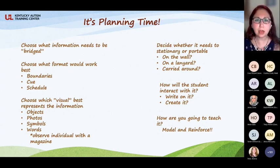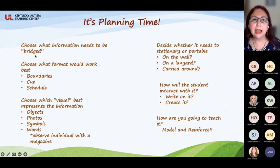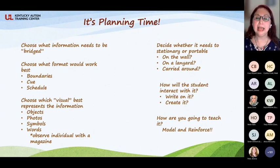Okay, so I think I've gone over a lot of things that go into the planning now, because I've been building up to that. First, we don't provide visual supports for everything. So pick the information that needs to be bridged. What do they need bridged for understanding? What format? Because you're teaching the format first.